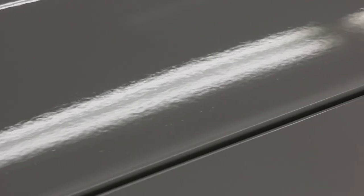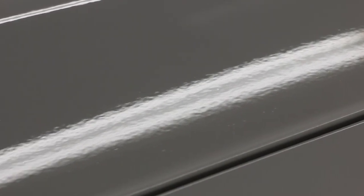Now remember those close-up macro shots I showed you earlier? Here's what it looks like now. Now admittedly, it was difficult to film because the paint is now so smooth. Focusing was definitely a challenge. And just to be fair, we tweaked the contrast to show you how smooth it really is now on the hood.